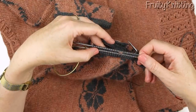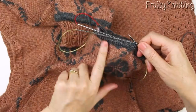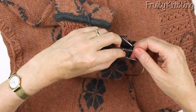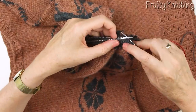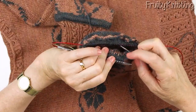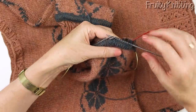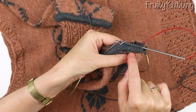The next bit is a bit fiddly and it takes quite a bit of time, but what I'm going to do is, with the right side facing me, I'm going to join both layers together. So there's the outside layer, there's the squashed in steek, and I'm going to do that by purling one stitch from the outside layer together with one stitch from the inside layer. I've just done that little bit there and you can see what that looks like. So what that's going to give me is a purl row right here that matches the purl row that goes along this edge.